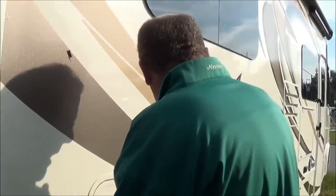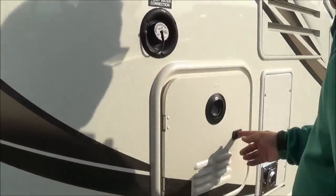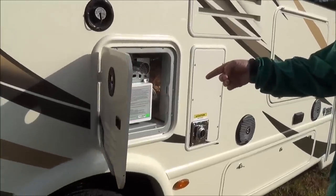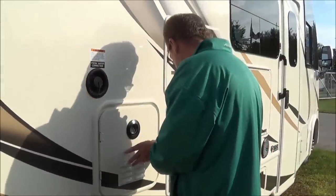A lot of storage for a 24-foot coach, guys. You can get a lot of stuff in here and go out and see everything. Again, the frameless windows. Here's your gravity fill for your fresh water connection. Then here, guys, we have our Girard hot water heater. It's a continuous hot water heater, so it'll continuously heat your hot water for you. You don't have to worry about running out of hot water.